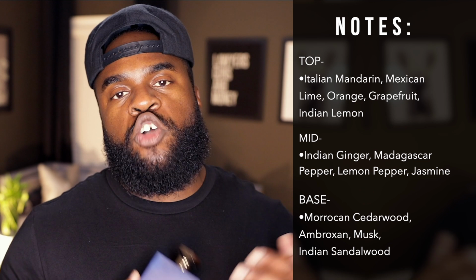I guess it might help if I told you guys the official note breakdown. Now, I'm going from what I can detect from this fragrance. Again, what I'm getting is that grapefruit there. There's some lime. I feel like there's some bergamot in here, but it's not really listed. Obviously, we'll put the notes here. But the note breakdown for this officially in the top, you have mandarin, you have lime, you have lemon, you have grapefruit, as well as some orange.